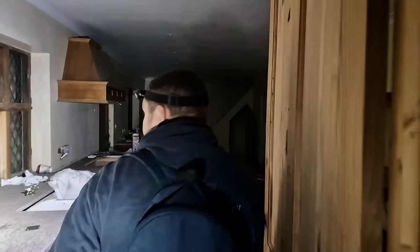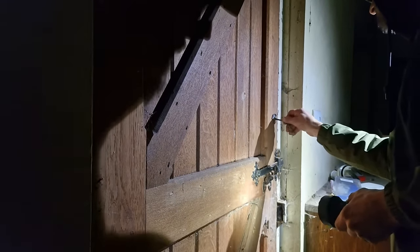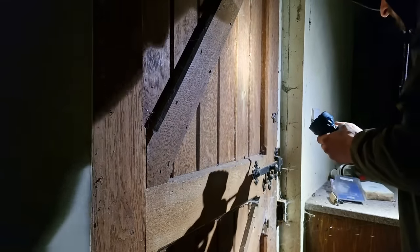Oh, I don't care about the bloody lights, Steve. You've got to see what we... There's two of us with lights. Don't get so panicky about it. We're coming out now. Let's just try the key. Keys? That one doesn't work.